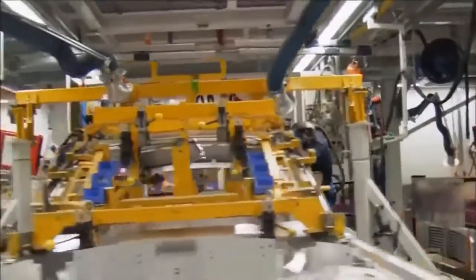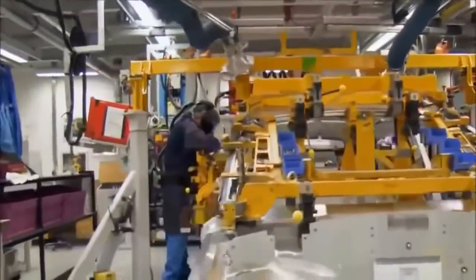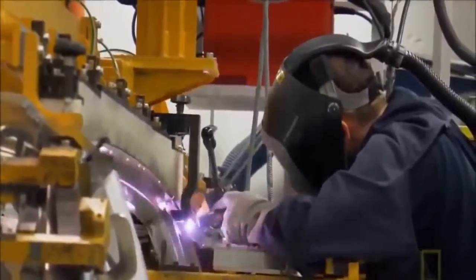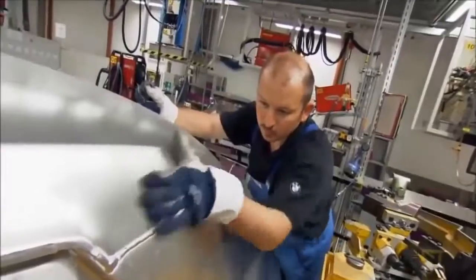The 2 metal workers must begin and end their welds at precisely the same time, without stopping. This simultaneous procedure equalizes the impact of the welding process across the roof and avoids distortion. This 16-inch weld is one of the longest continual aluminum welds in the auto industry. And only 6 out of 150 workers here are capable of doing it.